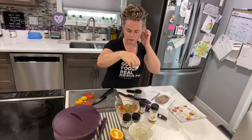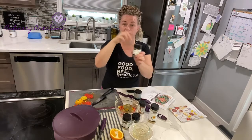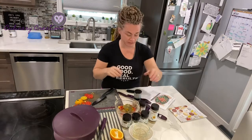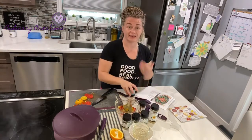Again, if you're looking to reduce your sodium and that sort of thing, Epicure is the way to go. No sodium in most of the seasonings. And then what I'm going to put in there is, I need sodium.